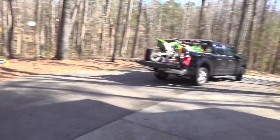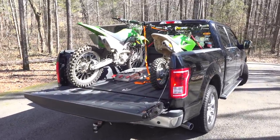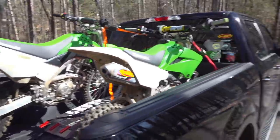All right, we got the two dirt bikes loaded up right there, the KLX 110L and the KLX 140G. Nathan's going to get the scooter right now, so we'll show you guys how easy it is to load the scooter up. Nathan said he got up to 61 or 64 miles an hour, I forget exactly.